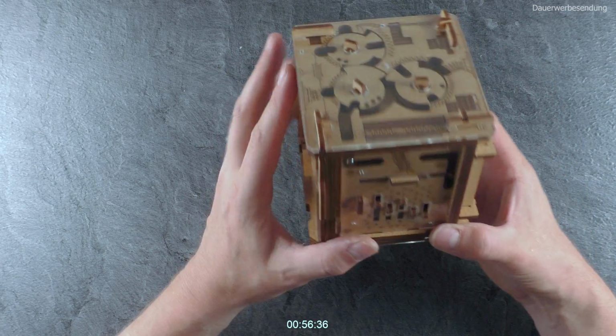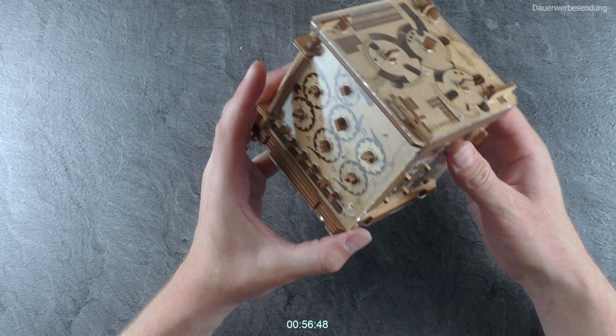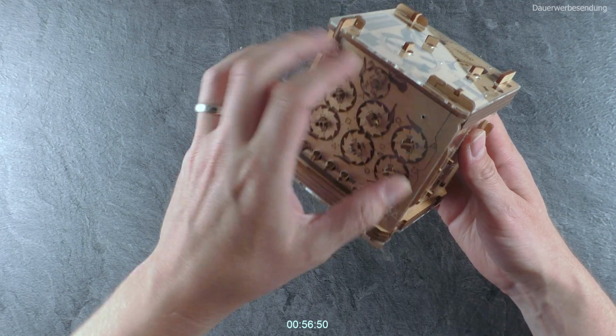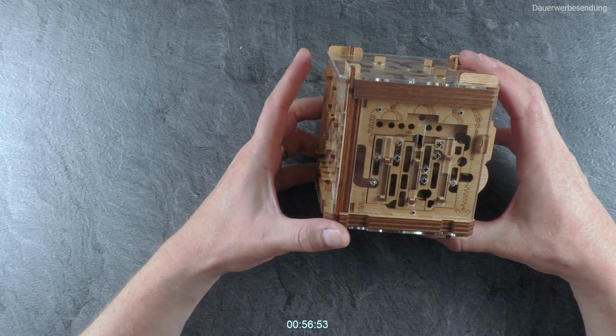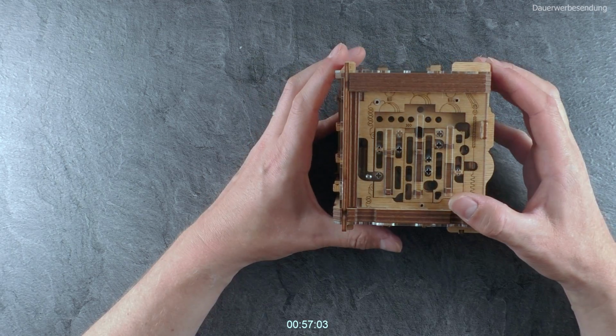Let's see. Here's the ball. Yes, it's through. I got it. Woo! Maybe I change the position here now. Oh no, no. Let's let it as it is. So, wow. Now let's continue here.